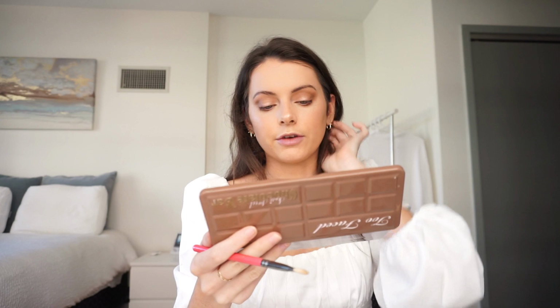Okay, so I'm going to take a flatter brush and just go in with a very neutral color. We're going to go in with the color, what should I do? I think Coconut Cream, this kind of white color, just to highlight the brow bone.